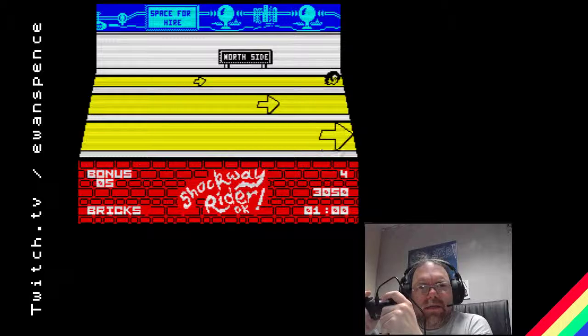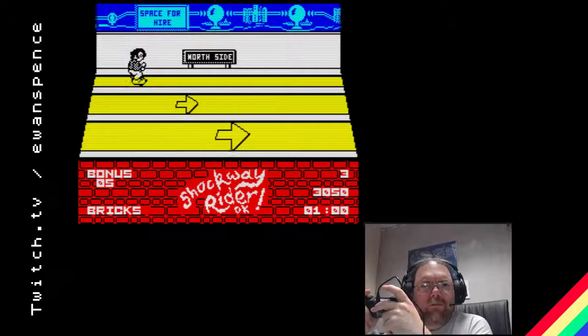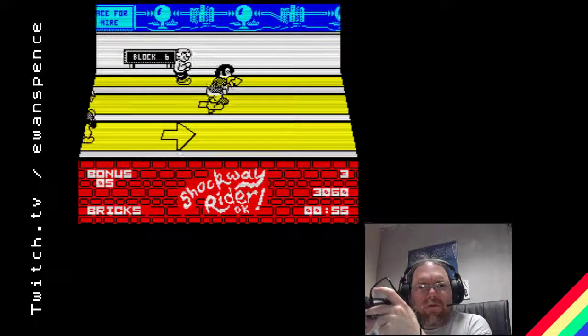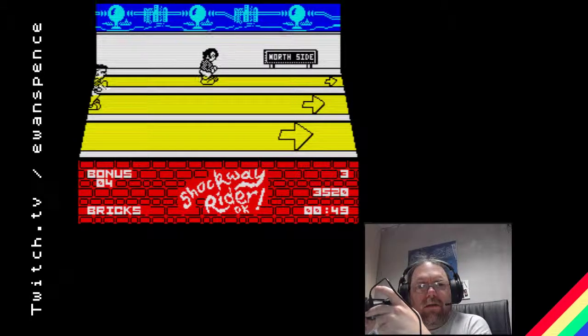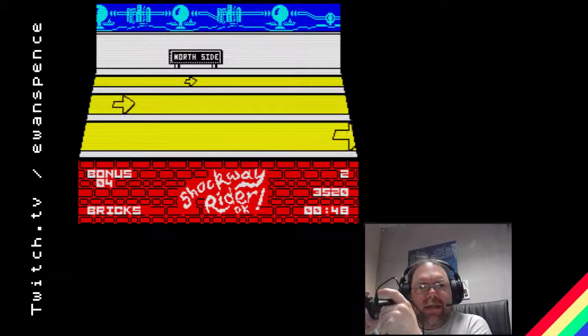Collision detection is not pixel perfect, so we're probably talking about quite large sprites in terms of the code in this game. You've got forward, backward, left, right on the controls. There's some bricks. Let's just take those bricks just there. Knock out the bad guys and get trashed. Still on the north side.